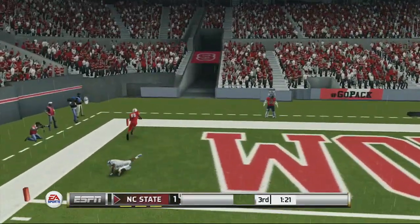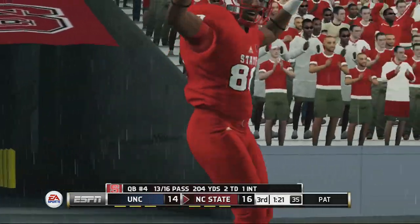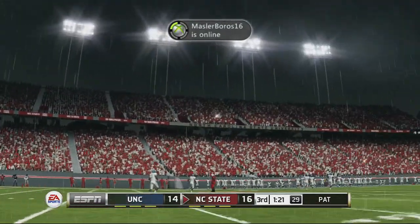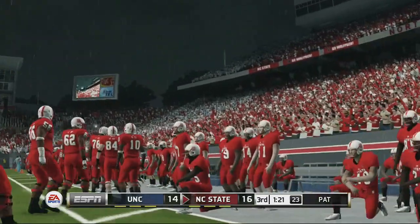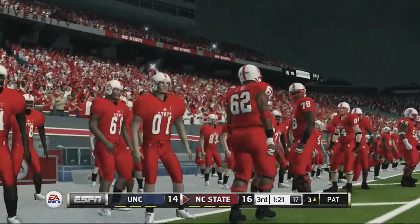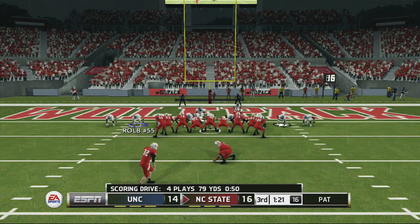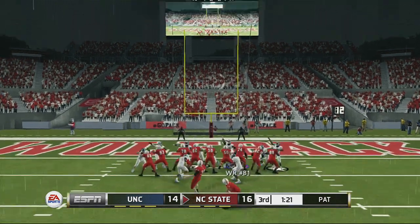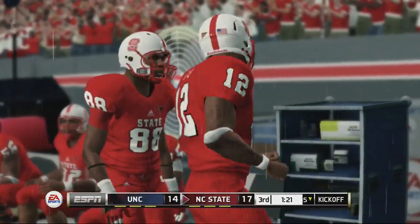To the end zone. It's caught. Touchdown, Wolfpack. So the kicker will line up here and try to give his team a 3-point lead with this extra point. And he tacks on the extra point. A 4-play, 78-yard drive. And the result, 7 points.